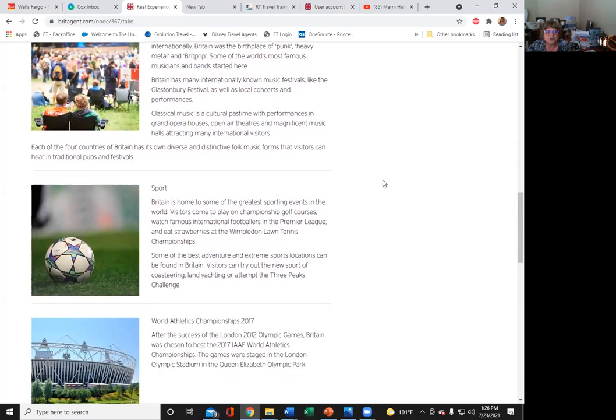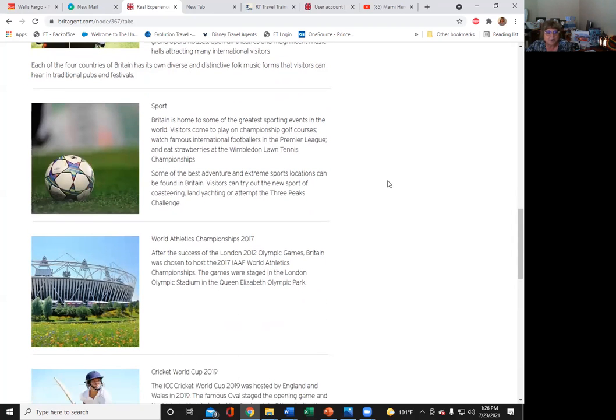Classical music is a cultural pastime with performances in grand opera houses, open air theaters, and magnificent music halls, attracting many international visitors. Each of the four countries of Britain has its own diverse and distinctive folk music forms that visitors can hear in traditional pubs and festivals. Sport. Britain is home to some of the greatest sporting events in the world.